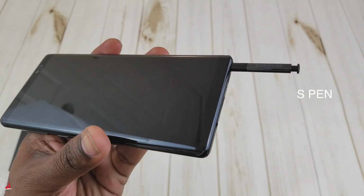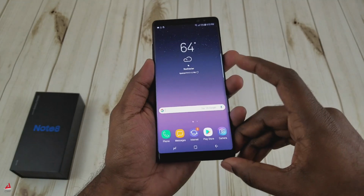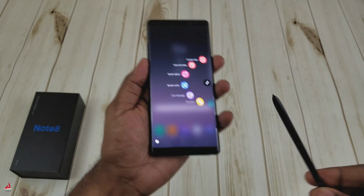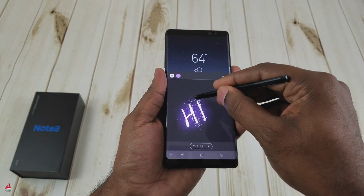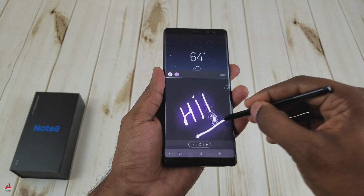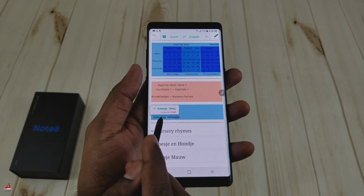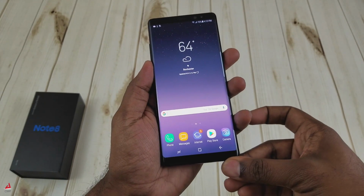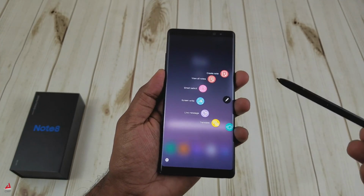The biggest advantage of Note series over the premium S series is the S Pen. There are two new features when compared to previous Note versions: Live Message and Translate. Live Message is basically a graphical content which can be shared with the same graphics to others. Translate option translates content to desired language as and when highlighted with S Pen. Apart from that, all other options are pretty much available in the Edge Screen option itself, which is common for Note series and S series.